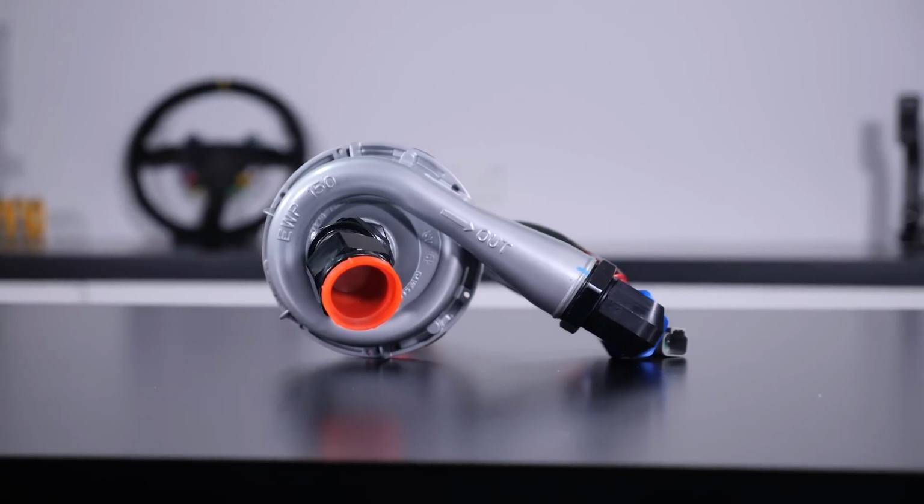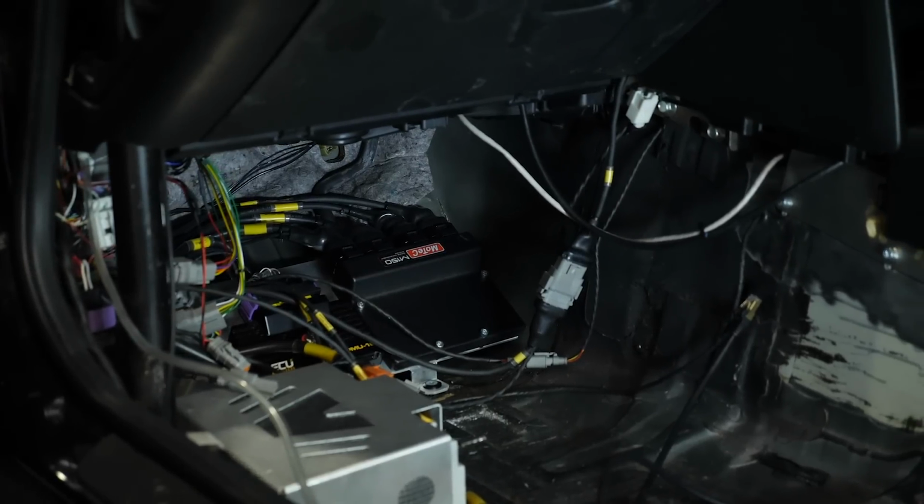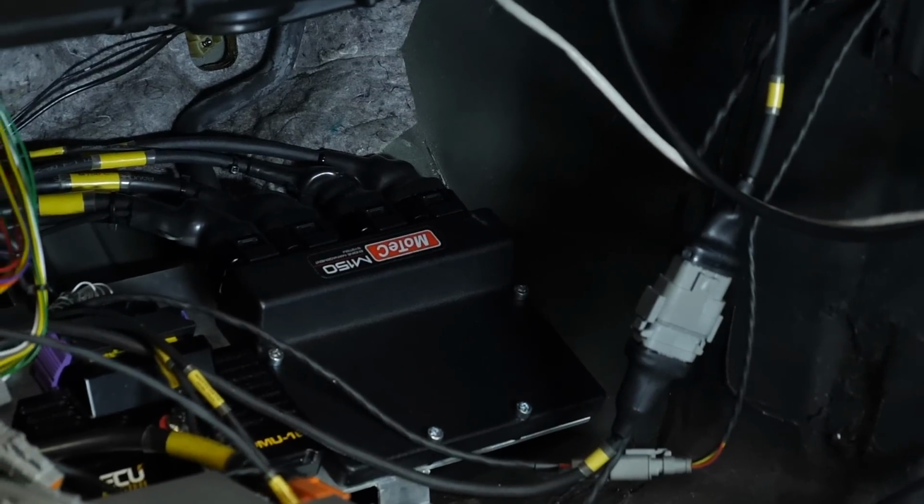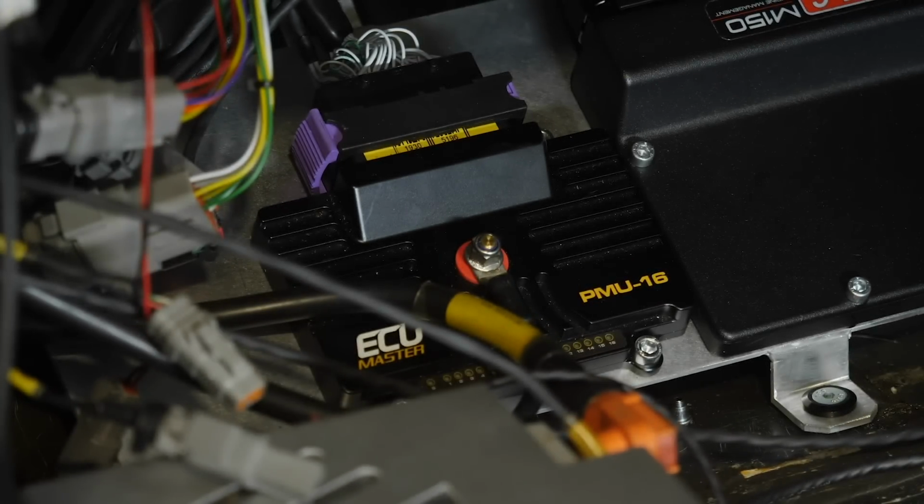So we wanted to get away from that, and we fitted a Davies Craig electric water pump. We're running this off the ECU Master PMU, and this allows us to control the duty cycle of the pump really accurately. How we're doing that is we're sending a CAN message from the Motec ECU to the ECU Master PMU with engine coolant temperature.